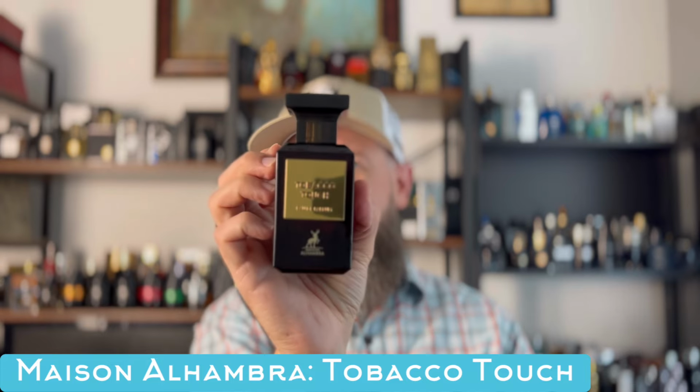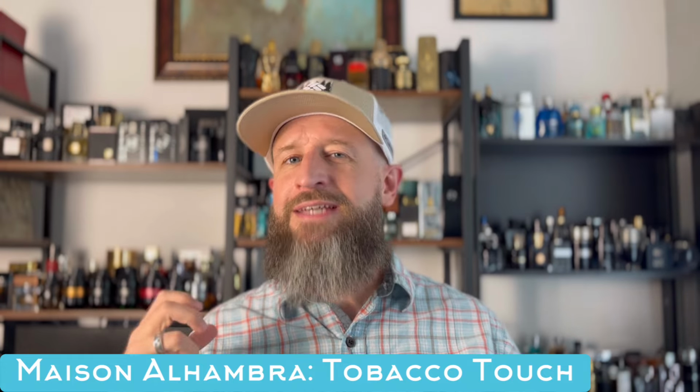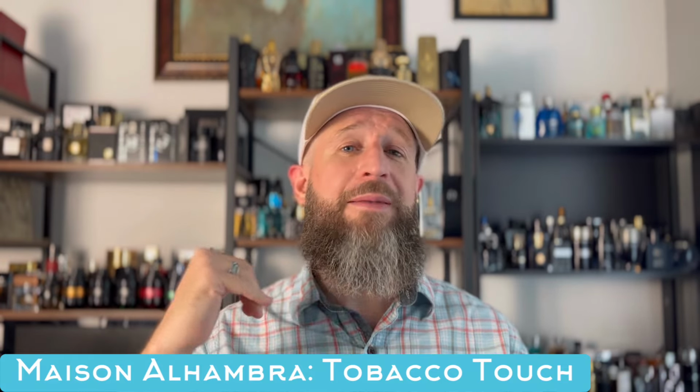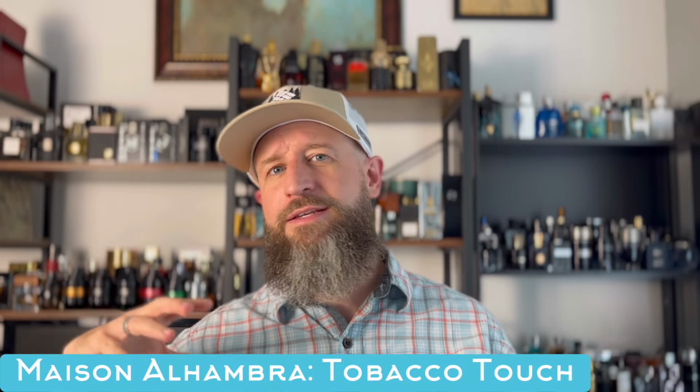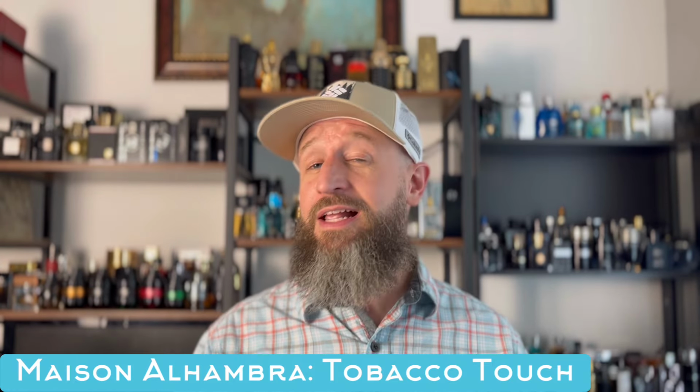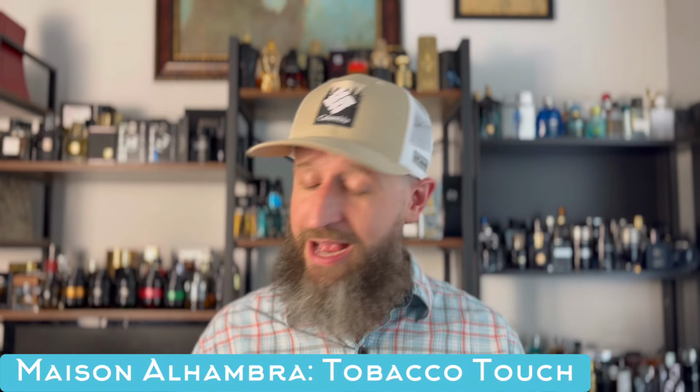All right, this one right here is still one of my favorites from Lattafa, their Maison Alhambra branch. I love Tom Ford's Tobacco Vanille. And this one right here is Maison Alhambra's take on that DNA, Tobacco Touch by Maison Alhambra. And this stuff is gorgeous. It is rich, dark vanilla. It is textured tobacco. It is powerful, powerful spiciness with licorice and pepper and a touch of clove and some cinnamon. It's a powerful fragrance. It's a winter, fall, or evening fragrance for sure. I can't get enough of this stuff. Tobacco Touch by Maison Alhambra.